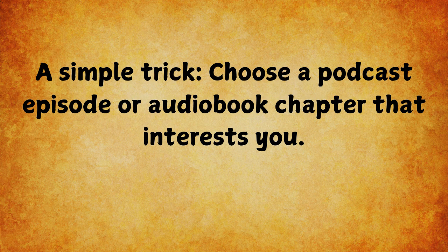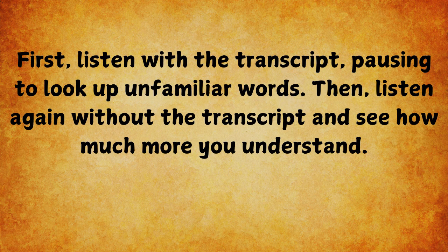A simple trick: choose a podcast episode or audiobook chapter that interests you. First, listen with the transcript, pausing to look up unfamiliar words. Then, listen again without the transcript and see how much more you understand.